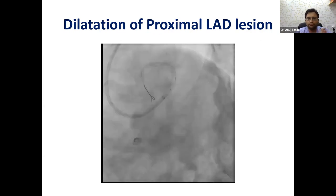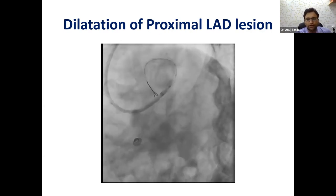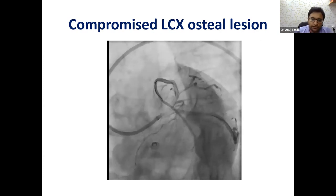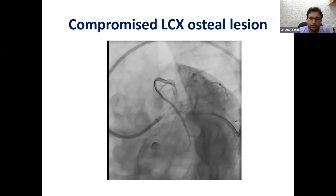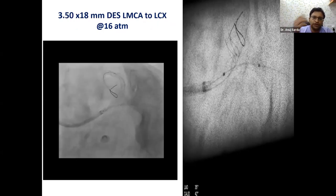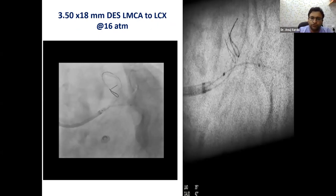Now, this is the time, the main part I had to take care of at this point. The dilatation of the proximal LAD we did with a 3.5 balloon. At the same time, we realized there is a significant lesion at the LCX ostium. So I thought it better to tackle this first and then think about the LAD ostium. And already I am dealing with a case of LAD interval MI, so it's better to first take care of the circumflex.